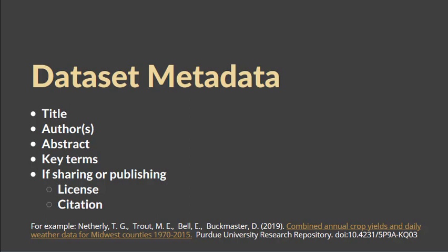You can also, if you're sharing your work, provide a license attached to it that dictates how that work can be reused. Now those don't apply necessarily to data sets that you're saving just for your own personal future use, but they do apply to those that you would share or publish. And actually, let's take a look at an example of a published data set in PUR so you can see what that looks like.